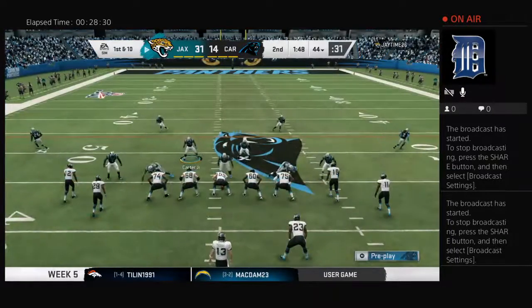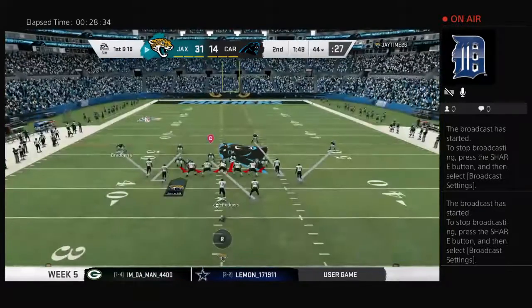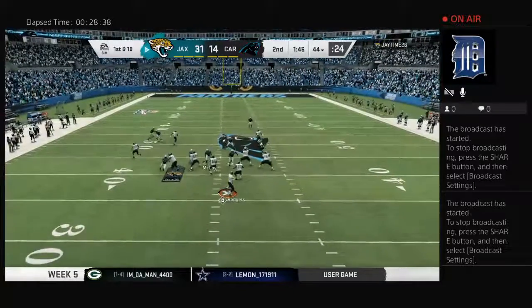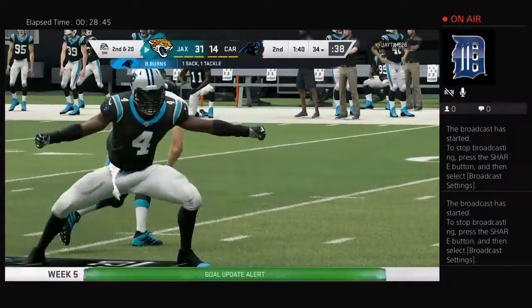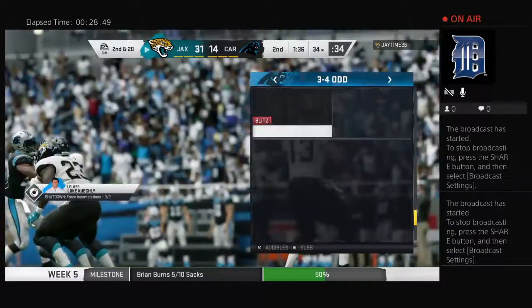Took just one play to move all the way to the 44 as they try again on first down. Working from the gun, Rodgers. And Rodgers is going to go down. He's sacked. Brian Burns able to record his 5th sack of the season.